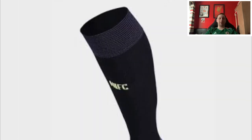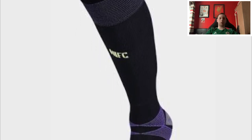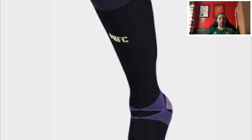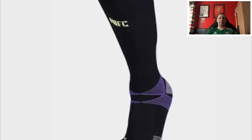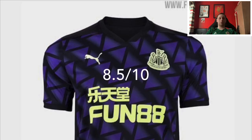That's a quality shirt. The purple and black blends in unreal. It looks class. I'd love it. It looks unreal. That's all there is to say. What a kit. What a job, Newcastle. You're so lucky. 8.5 out of 10.